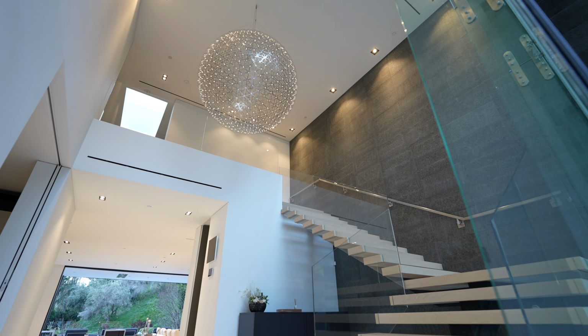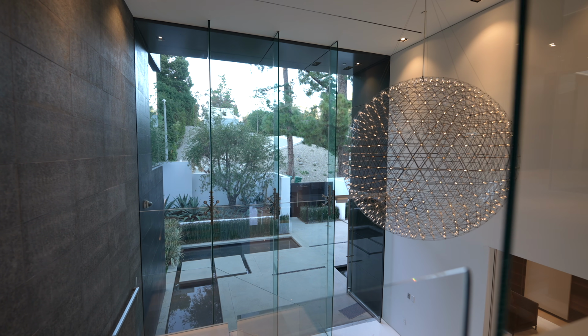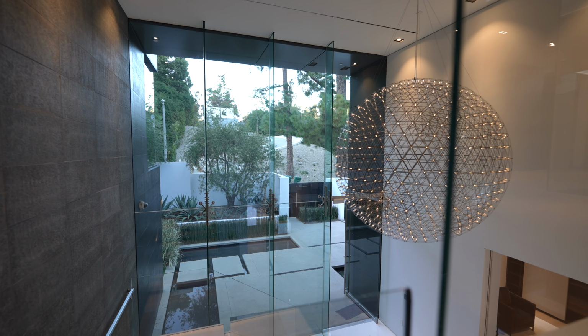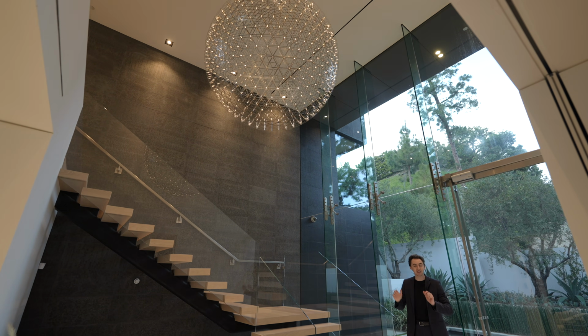The ceilings are over 20 feet tall. You've got one of the largest chandeliers I think we have ever seen before on this channel. I mean, that's just crazy to have. What a cool statement piece when you walk into your house.